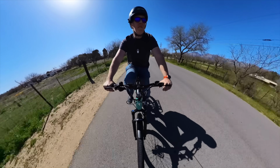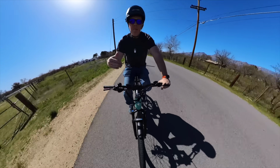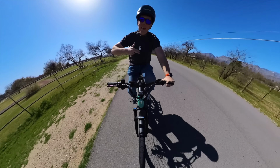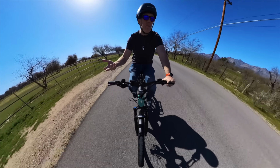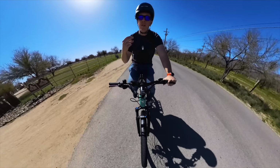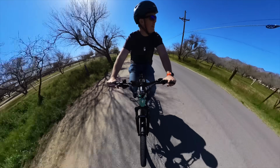This is probably one of the smoothest e-bikes that I've ridden. That mid-drive really makes a difference because it's actually putting the power into the gear ratio. Versus the hub motor, gears don't really matter that much, other than if you want to pedal with it, it's a lot easier to keep up if you're in that smaller spoke on the back there. So something to keep in mind.